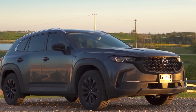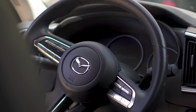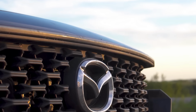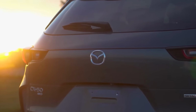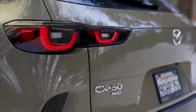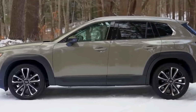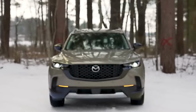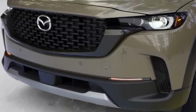RepairPal's reliability breakdown shows the Mazda CX-5 has a much lower rate of severe or major repairs than the average SUV in its class. Their numbers put the CX-5 at 8% for severe or major repair probability, versus 13% for midsize SUVs overall. Not marginally better. That's roughly 40% fewer major problems than average. It's a completely different ownership reality, and mechanics notice it in their daily workload.